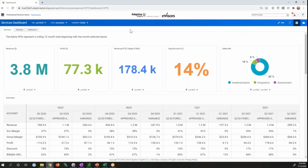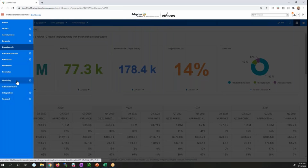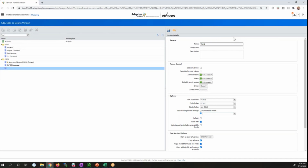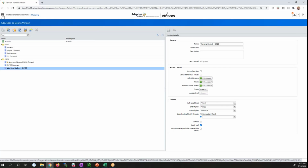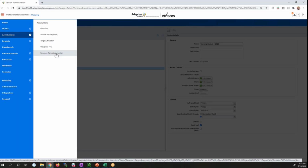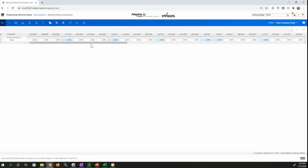Let's wind up a planning model to forecast options and impacts to the most current plan. It's a few simple clicks to start a model and save. I can make as many of these planning models as I like, and even have other collaborators in the system review the models before agreeing which one to publish as our new forecast plan. Now I'm in this working budget Q3 of 20 model we just created.